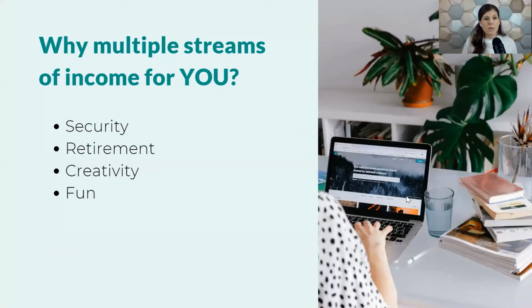So why multiple streams of income for you? I touched on this a second ago, but security. What would it be like to have your house paid off? I talked about paying my car off. What would that be like? Maybe you want to go to Italy and you want to pay for your whole family to go. Let's say you are part of the retire early mindset and you want to retire by the time you're 40 and be able to travel the world and do all these really crazy fun things that extra money would really help with.